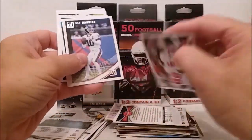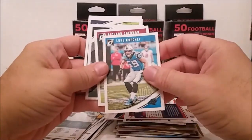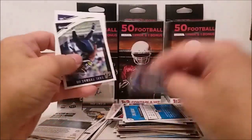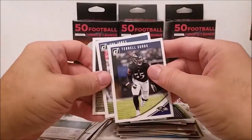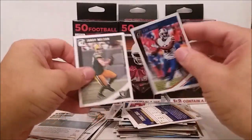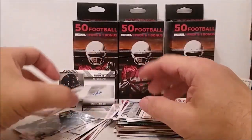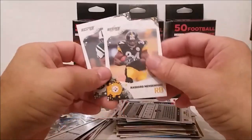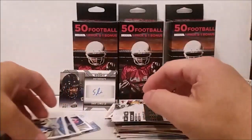The Tampa Bay Buccaneers. Then we have the Donruss again of Eli Manning. Luke Kuechly. Richard Sherman. Earl Thomas III. Terrell Suggs. Zay Jones. Jordy Nelson. Looks like we got a few more of those. Oh, Score instead. Rashard Mendenhall. Dustin Keller.